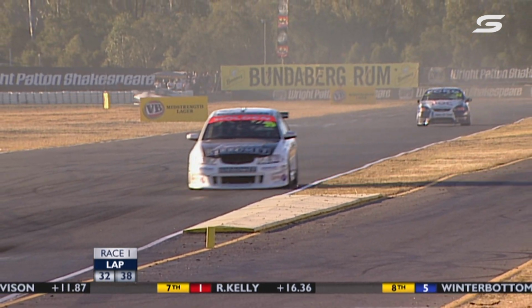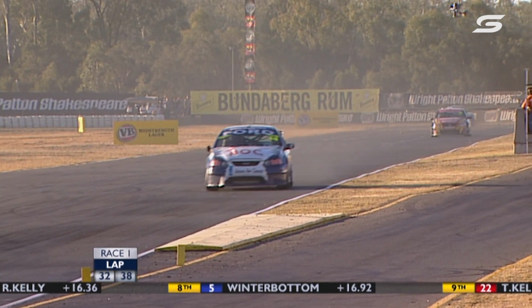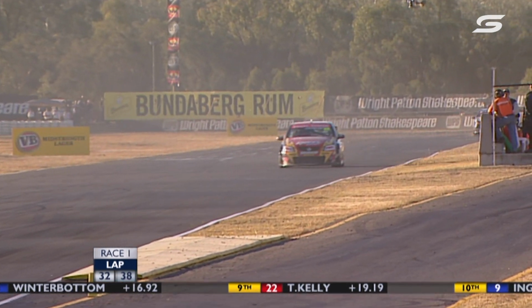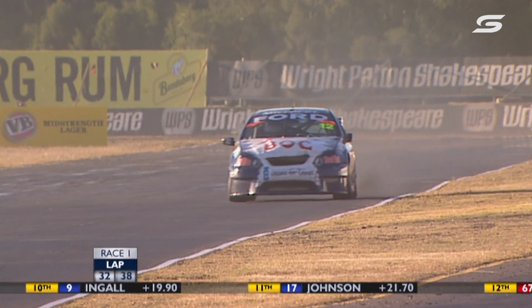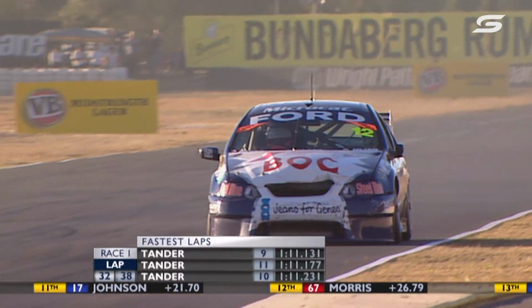Greg Murphy with bodywork loose on the back of the car. Hillary's behind him as they go on past. Simon Wills, there's Paul Wheel. There's Andrew Jones, position 24.